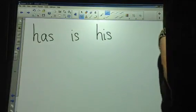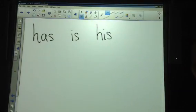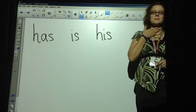What letter is making the Z sound in these words? S. The letter S is making the Z sound in these words. So S can make 2 different sounds, right? There's S and Z. So let's check and see which one is voiced. Put your hand on your throat.